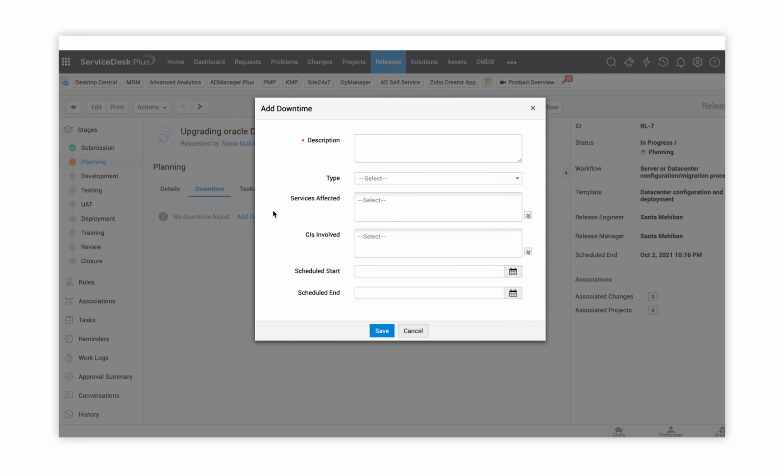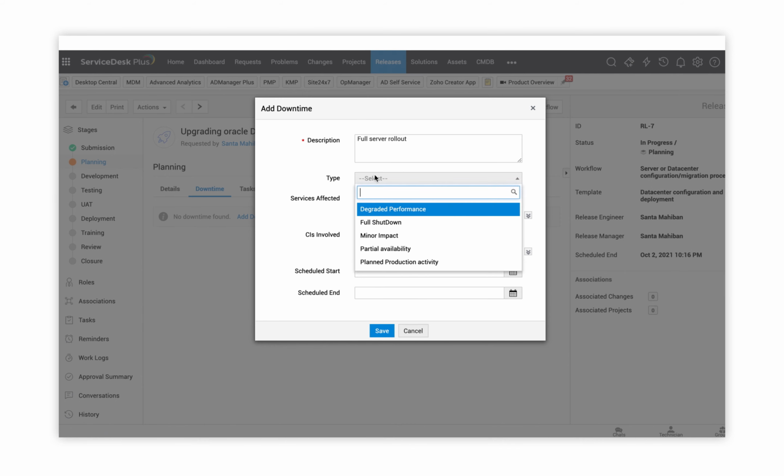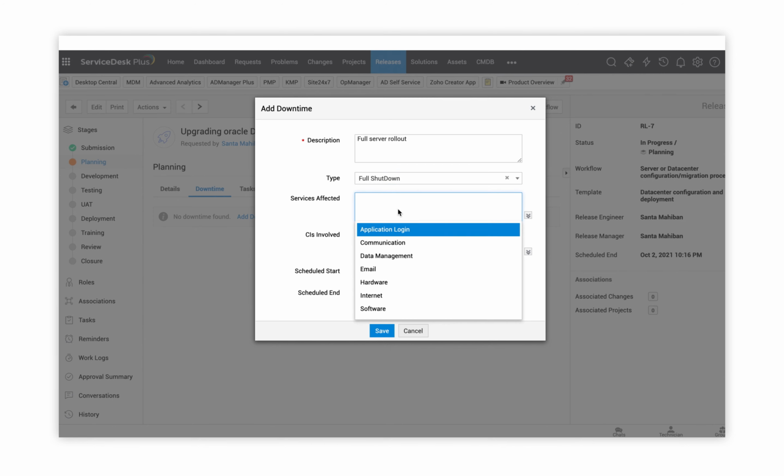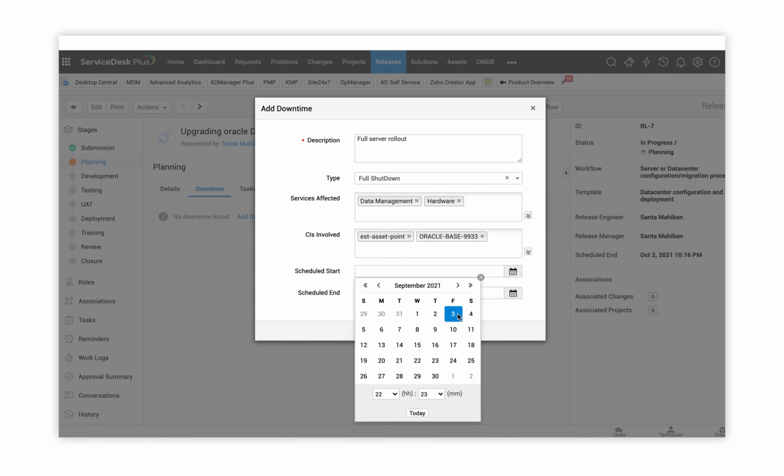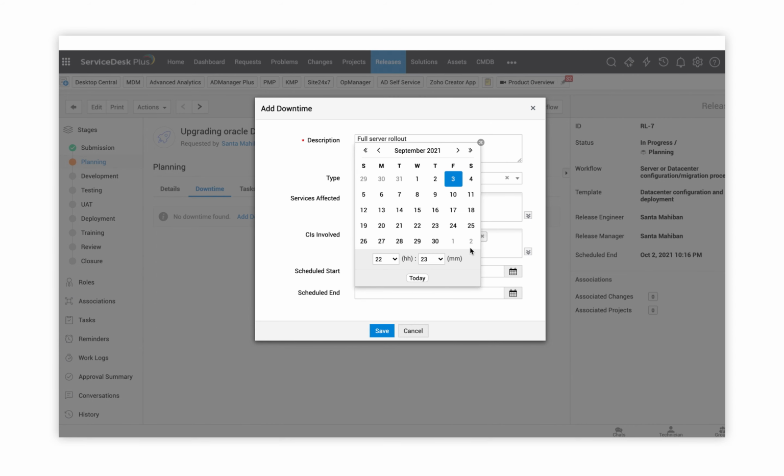I can click on Add New Downtime and I can provide a description. I can choose the type of downtime. So these are the downtime types that we have already created in the admin section. I can choose the services that will be impacted by this particular release. So I can mention all of them in my services affected segment on the downtime. Likewise, I can choose the CIs, define the scheduled start date and end date of this particular downtime, and click on Save.